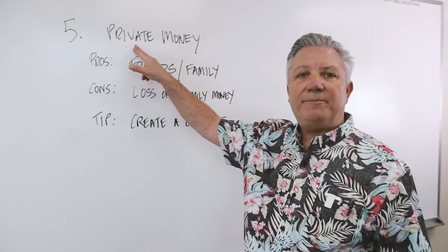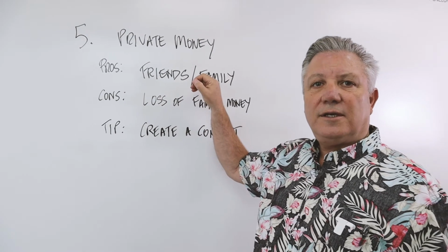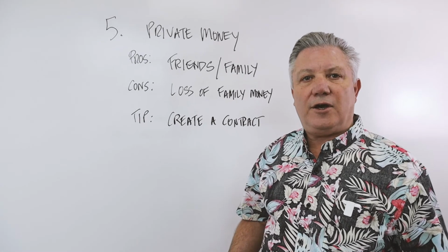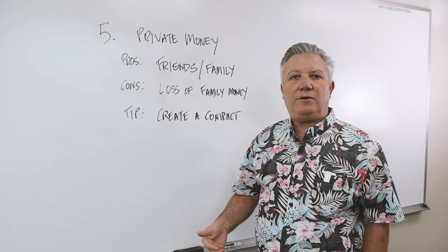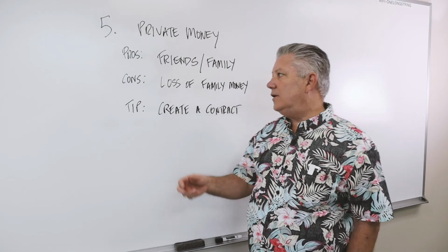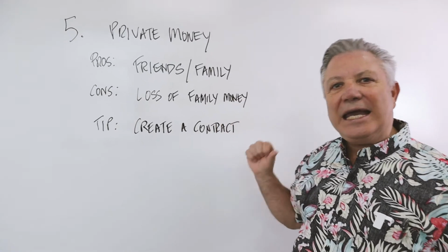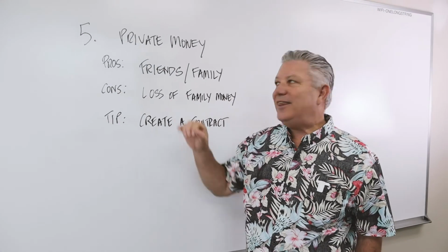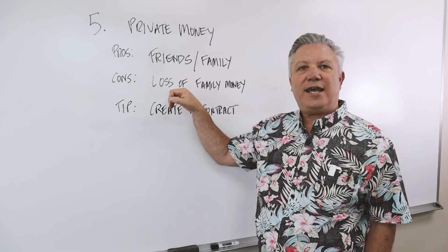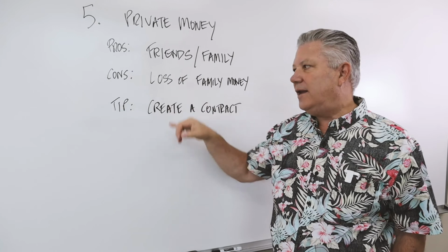Number 5, private money. The pros, family and friends. Okay, easy access to money because these are the people that actually know you, know what you can do, and are willing to give you the funds to do the deal. Cons, loss of that family money. Big con there, okay? They trust you and they know that you're going to take care of the money, but something happens along the way, okay?